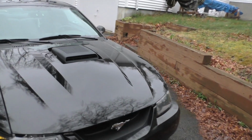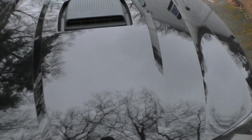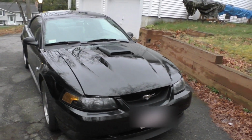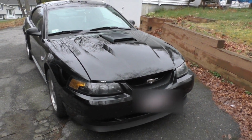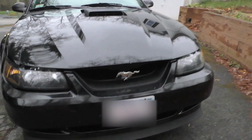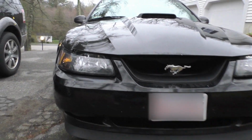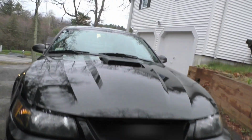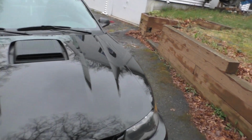I took the original Mach 1 decal off because it was peeling, and it looks really clean right now. I gotta decide if I want to get a new Mach 1 sticker. I probably will. It's only $40. Has the original front fascia Mach 1 grille delete. It's got the color matched headlights and the Mach 1 chin spoiler, shaker hood scoop. Pretty sweet. Let's see if I can open this up.